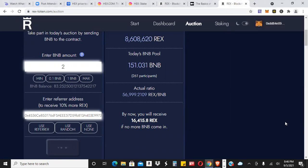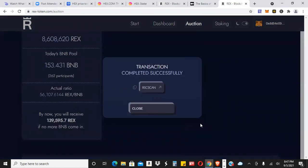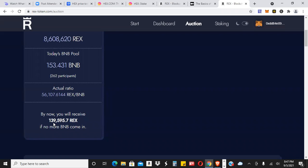So while that's going to confirm, as you can see here, today's BNB pool, there's 151 BNB, 261 participants. Right now, if no one else put any BNB into the auction, I would receive 16,415 REX. Actually, no, 139,595 REX. Now, of course, that number is going to go way, way down because I believe there's like 9 hours left for the end of the auction day. So there's no chance that no one else is going to jump into the auction. But this would be nice, right? But it's unrealistic. It's going to drop down.